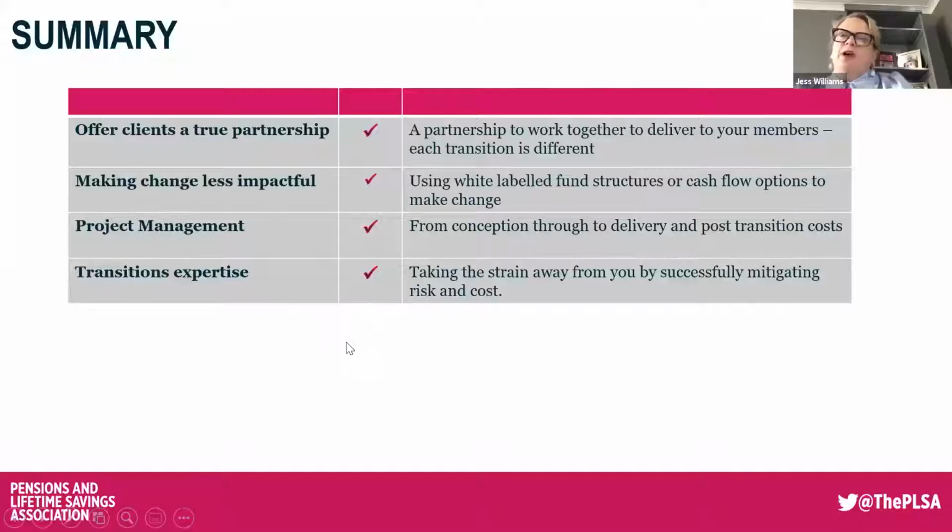What came out very clearly from Stella is that partnership is key to delivering transitions from investment-only platforms. As Stella used the words, bespoke and personal, and that is never more important than when we're making change for you and your members. Each transition is always different. It'll be bespoke to what you need when you need it, but an investment-only platform should build that time with you to understand what matters to you and your members and how to deliver it.